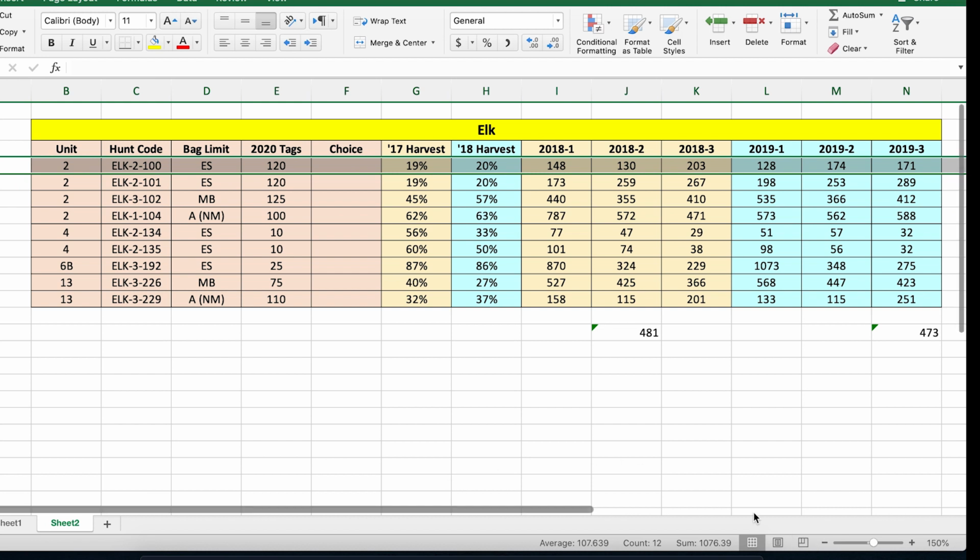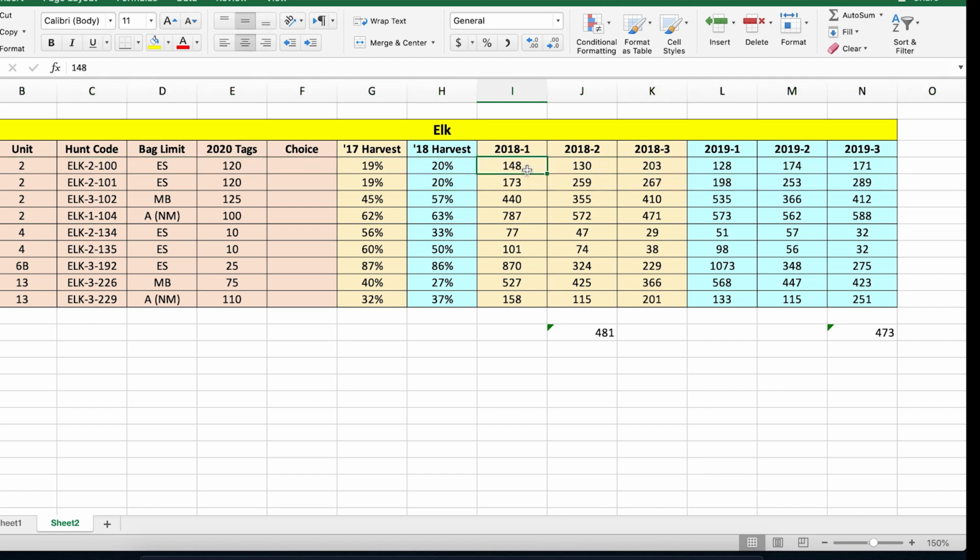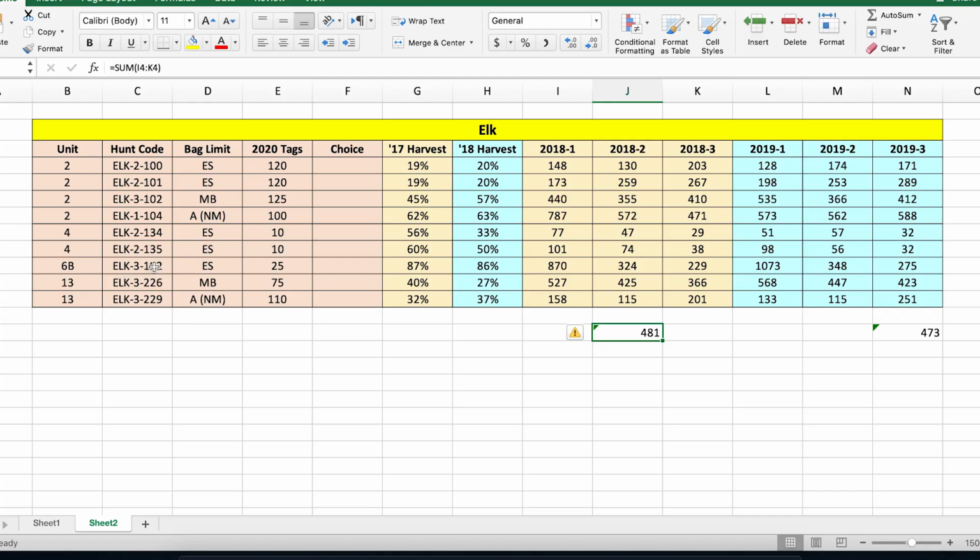ELK-2-100. So what is this telling you? There's 120 tags available and 481 people are applying for those tags. So on average, you have maybe a 25% shot of drawing that hunt, right? And what I do is I go through the proc and I go through the harvest reports and I go through the draw odds reports for all the hunts that I'm interested in, and I create this spreadsheet. Let's look at one that's really popular, okay?